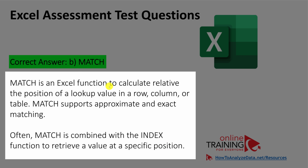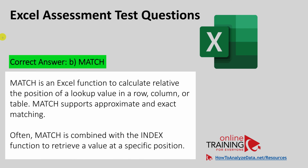MATCH is an Excel function to calculate the relative position of a lookup value in a row, column, or table, and MATCH supports approximate or exact matching. In the combination of INDEX MATCH, MATCH is used to calculate the position, and INDEX returns the value at that position.